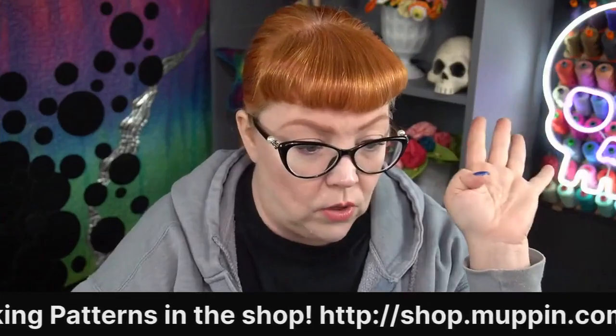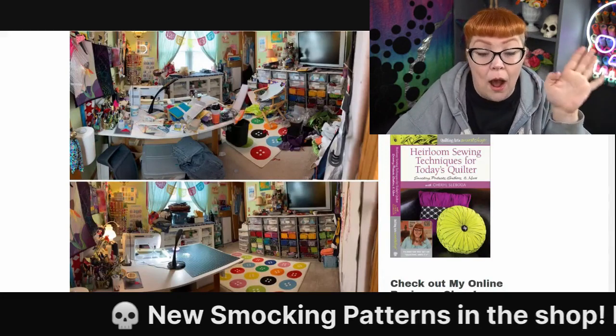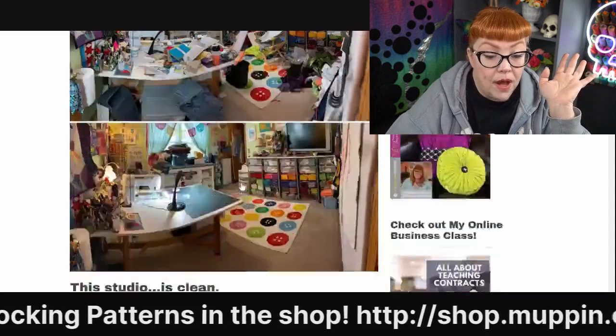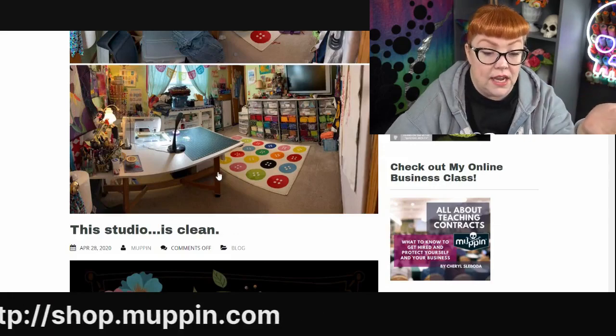I'm going to hide this one. Share screen. All right, here we go. So on the top, that was the old studio and how it was, a hot mess. The bottom picture here, that is it in its clean state.